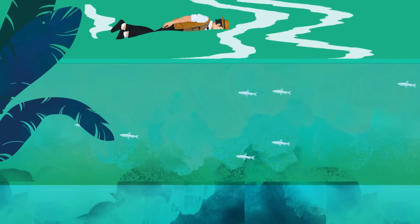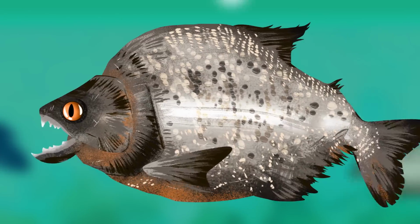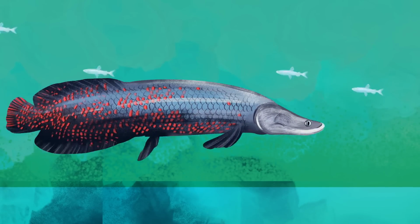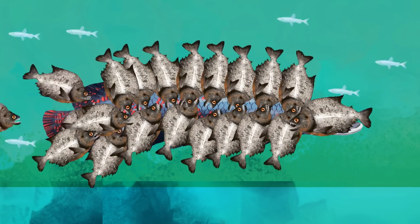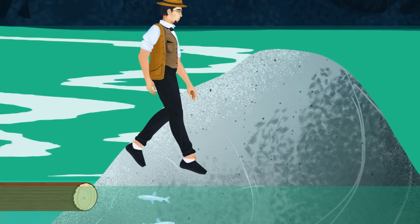Underneath you is a swarm of piranhas swimming with their sharp teeth. The red color on their skin is unmistakable, so you swim off like an Olympic athlete. Piranhas will eat anything that gets in their way, no matter the size. You grip onto a log and climb up a small rock to catch your breath.